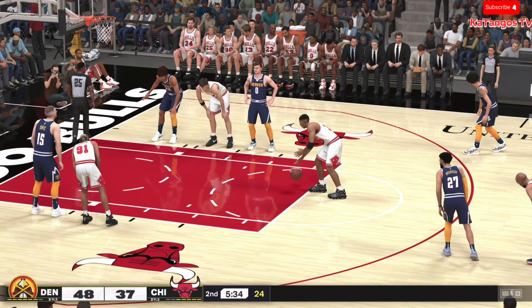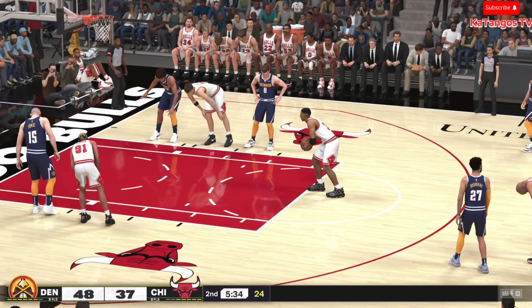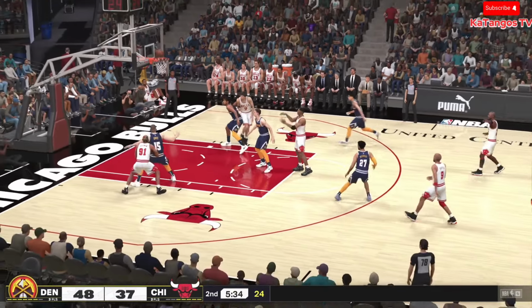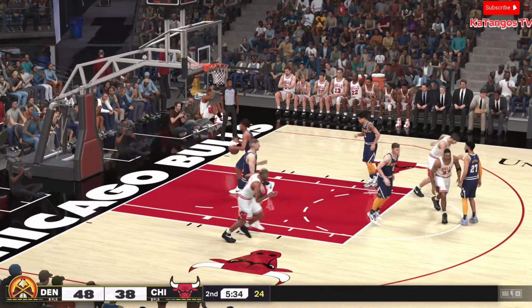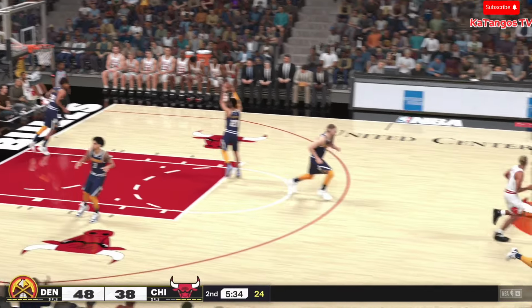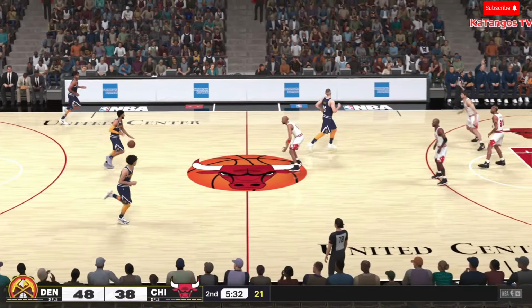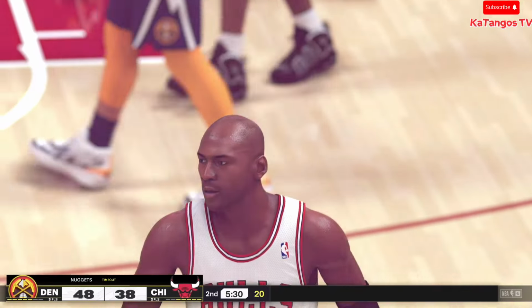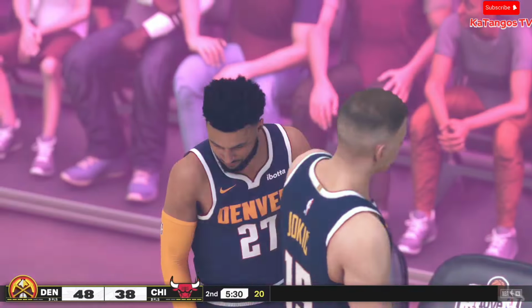The Nuggets making a switch here. Strother's checked in. And both free throws good for Pippen. And Murray's got the ball here for the Nuggets. And we have a timeout called by Michael Malone. He's going to have a discussion here on the sideline.